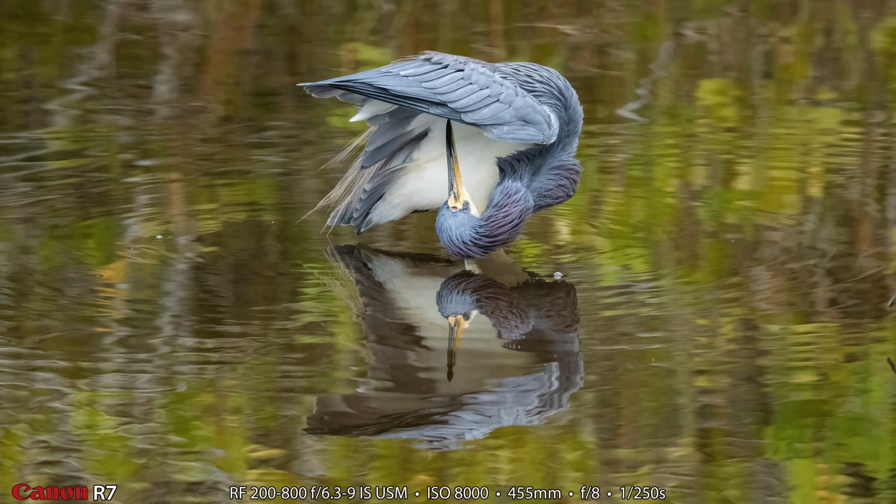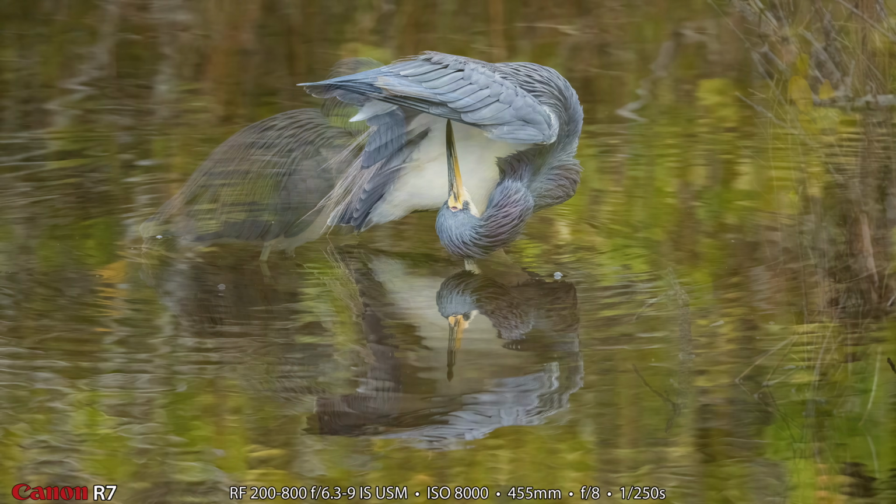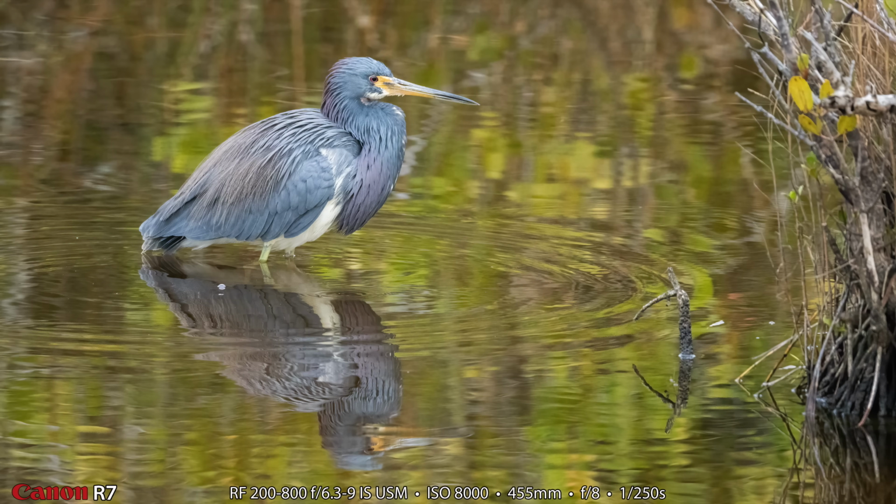Here's a reflection shot I made of the tricolored heron as it's doing some preening and checking how the feathers are doing under its wing. And I really enjoyed getting reflection shots on this trip to the Black Point Wildlife Drive. Here's another tricolored heron reflection shot.